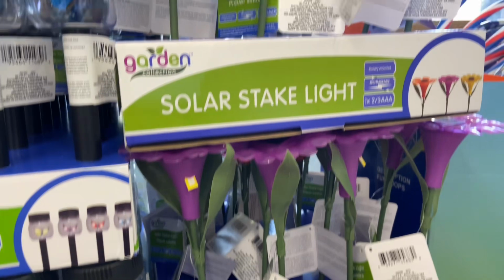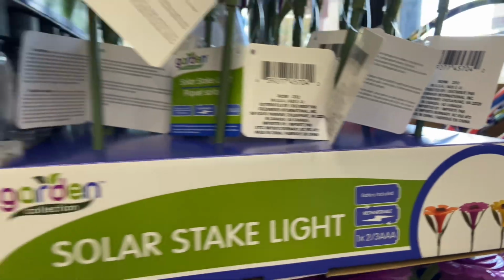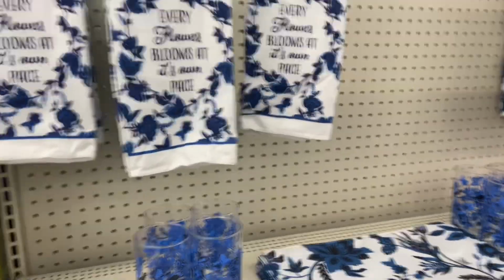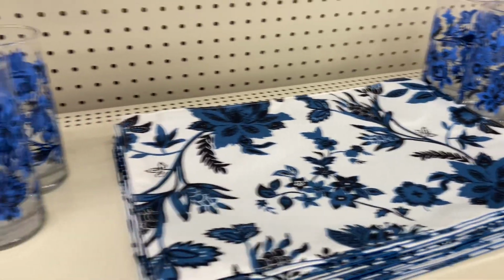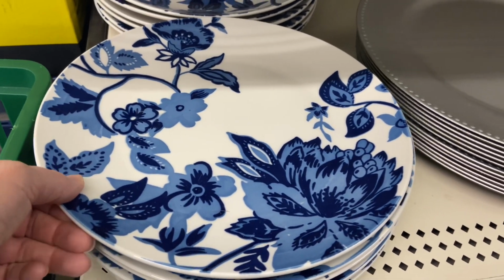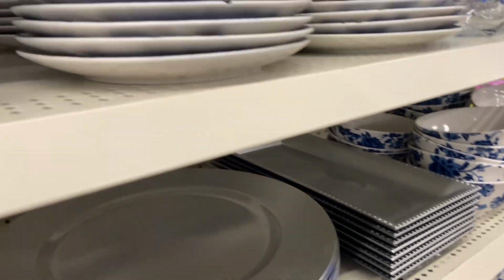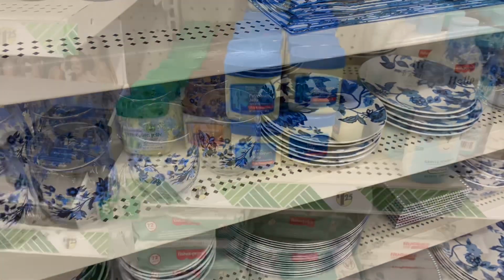All these different solar stake lights to choose from. They've also got them in these pretty orange, purple, and yellow flowered ones. Very pretty. They've got some new dishes out in these gorgeous blue and white floral patterns, which are really popular. Everyone loves these blue and white patterns. You can get the bowls. These are all ceramic, super heavy duty. And then they've got the chargers, these silver chargers, silver trays, and these smaller plates, all for just $1.25.